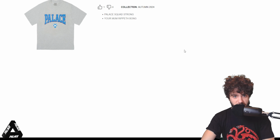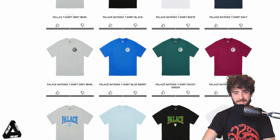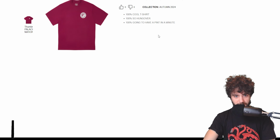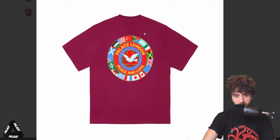That's hilarious. Another Squad t-shirt. Loving these Irish and Scottish logos for all these tees. I dig just the European, Scottish, German, loving all the ancestry vibes. Palace Nations tee in Berg. Palace London with the yin yang symbol. Very cool. Oh, this one right here.